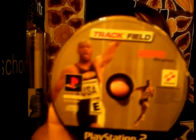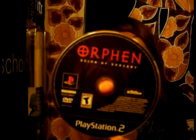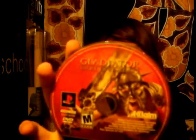Some other things that I found. Track and Field. Free, so why not? I actually got a bunch more than this, but I let my buddy have some of it because I already had it. Orphan, which actually I really don't like this game. These are just the games I didn't get cases with. They're in the bottom of the trash bag, so I got them. Gladiator. If any of you have cases for these, that'd be cool. I'm planning on just making some eventually, but it'd be better if I had the original case.